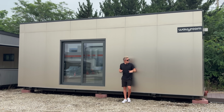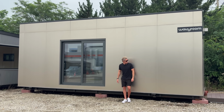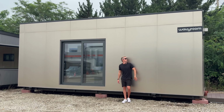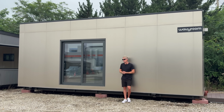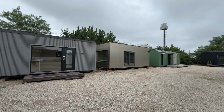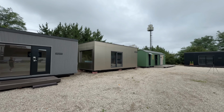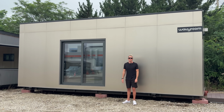The home behind me has a bit of a glow to it. It's got this aluminum siding that looks awesome. I think I'd call this, it's not gray, it's not gold, it's somewhere in between. It's kind of a warm look, and when the sun hits it just right, I like it. So I'm going to take a quick trip around the outside and then I'm going to duck inside and I will show you the Evo from Wavy Room.